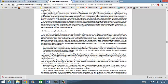For example, when asked to describe her beliefs about the best way to use technology in the classroom, Cassidy indicated that technology enables students to collaborate. Ideal technology allows the classroom to be open to the world. It's a portal for kids who can show their work and get feedback. It allows for collaboration between classes via Skype, blogs, Google Docs, and wikis. I like that. Her practices closely aligned with these beliefs.